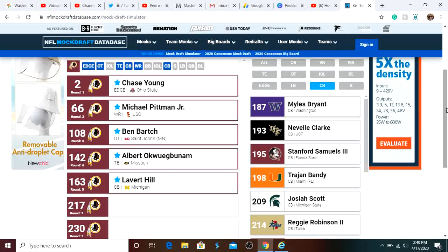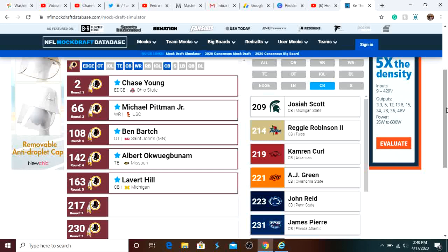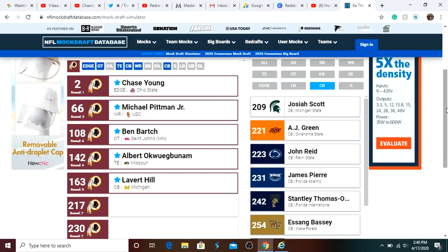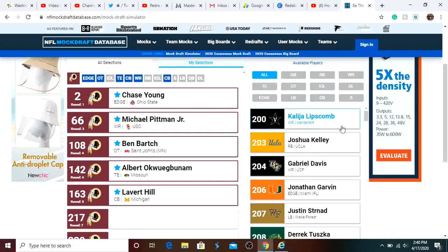Overall our draft so far is very, very good. We got obviously Chase Young. Any draft with Chase Young is a minimum B plus just because you got one of the best players. You got the best player in the draft who's probably going to be defensive rookie of the year. And then you got a receiver that can start and a tackle and tight end that might be able to start right away. So right here, this is where I want to go.